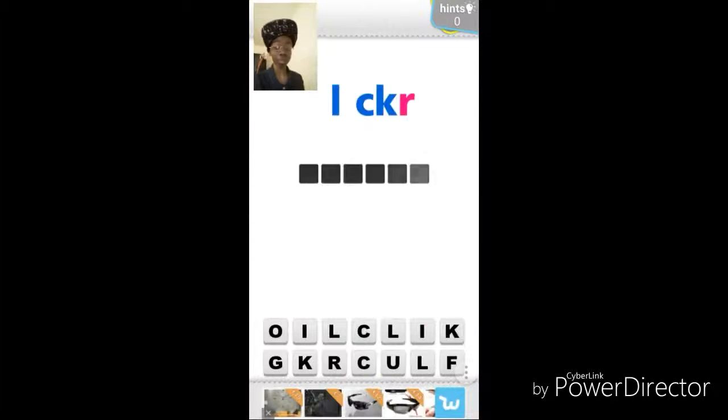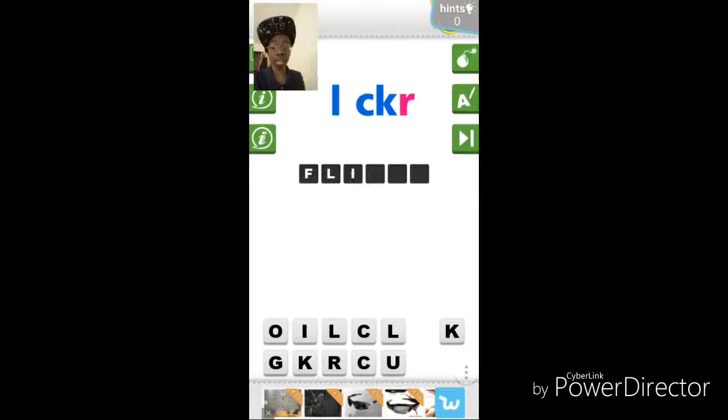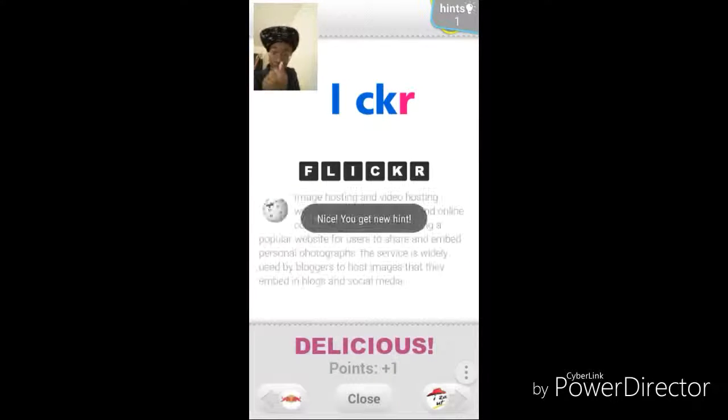Wow. Okay, I know I'm not going to struggle with this one because I already know what it is. This one's Flickr. I just know it. F-L-I-C-K-R. Like a magic. So, we got a new hint. And it's an image hosting and video hosting website. I guess it's like the sidekick to YouTube or something like that. I'm not sure.